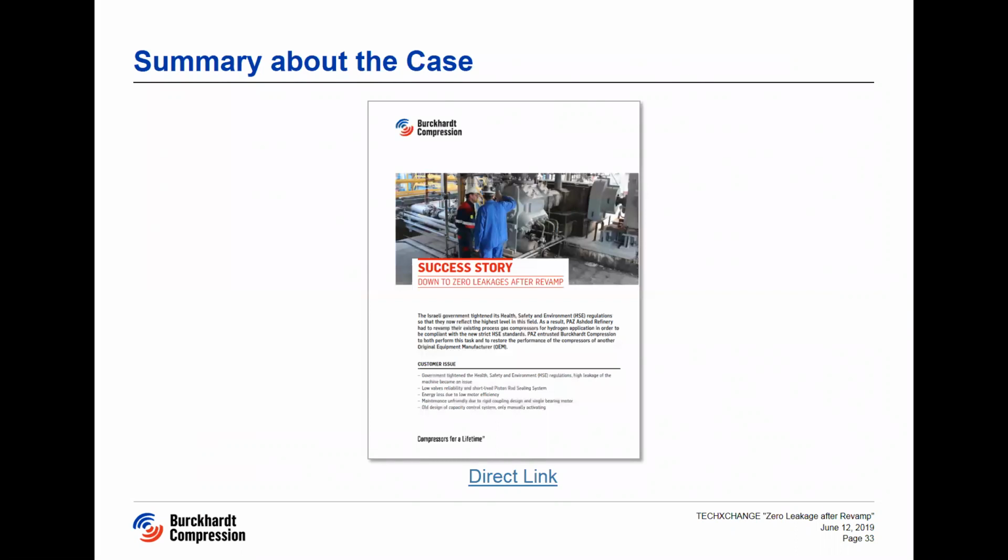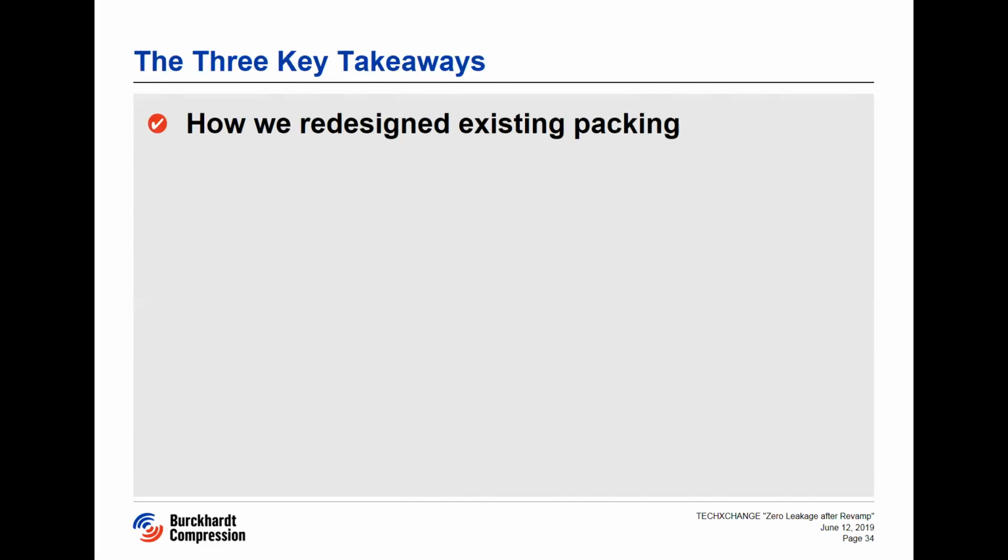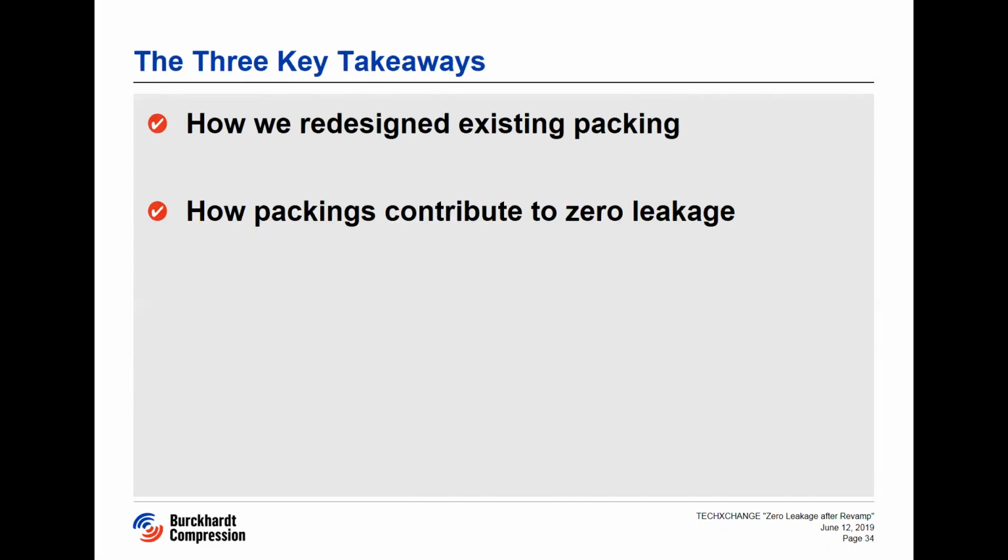Thank you both, Redura and David. So let's remind again the three key takeaways of this TechXchange. You can see how we redesigned the existing packing into one that provides much better sealing efficiency and also longevity, and how the packings contribute to zero leakage of the machine and a good environmental and safe working environment for the customer or the user.